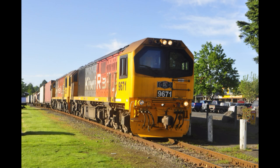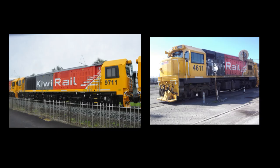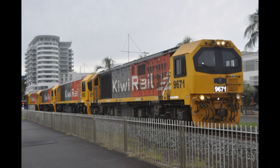The DLs passed, 9106 shared the last two digits of their numbers with the much older DC class. For example, here's DL9671 and DC4571. Another example is DL9711 and DC4611. I suppose one of those new DLs may as well be called the convenience store locomotive, hence DL9711.